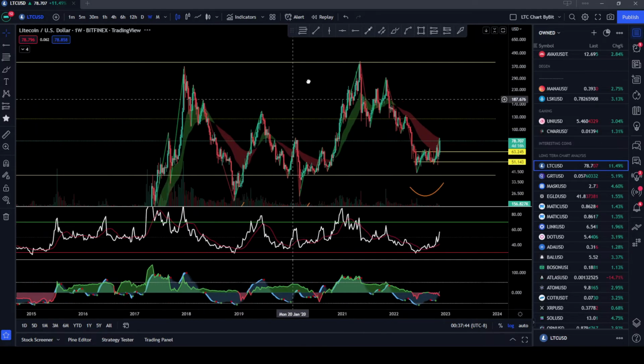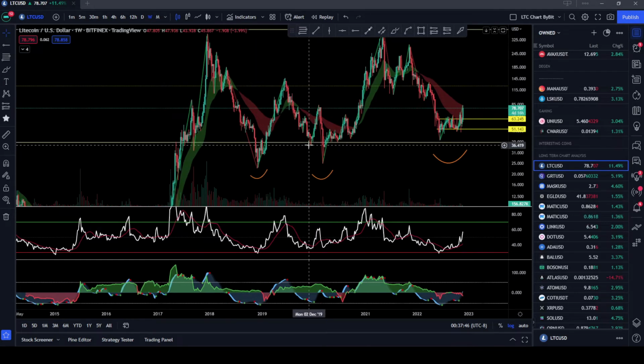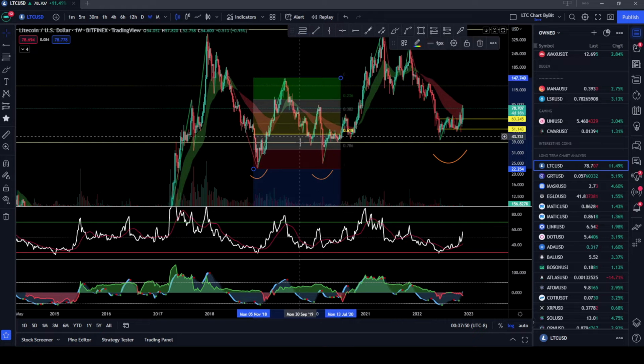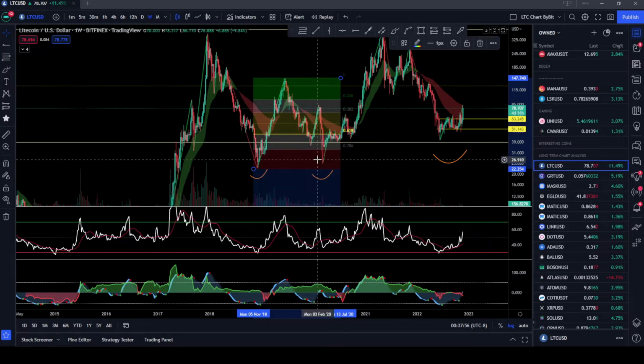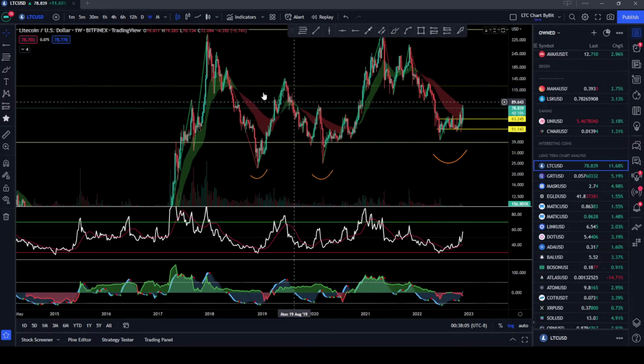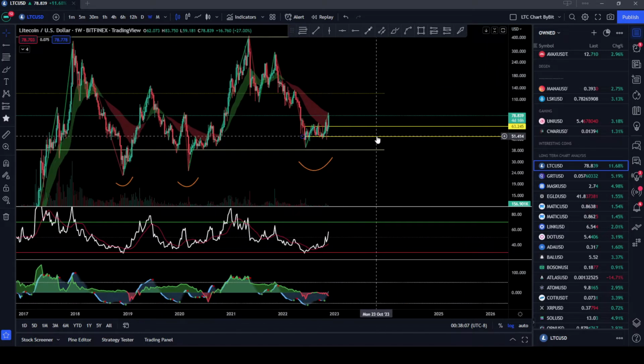I was originally expecting us to come up to the channel, fall back down, and create a higher low, kind of like what we did right in this area here. It looks like we found the 618, fell below it just a little bit, and then came back up. Then I think this was the COVID crash, and then we came up again. I wasn't originally expecting that, but this could all be news driven, really.